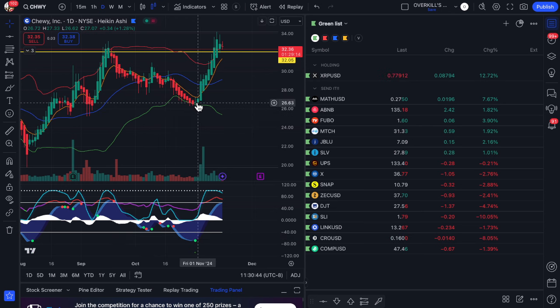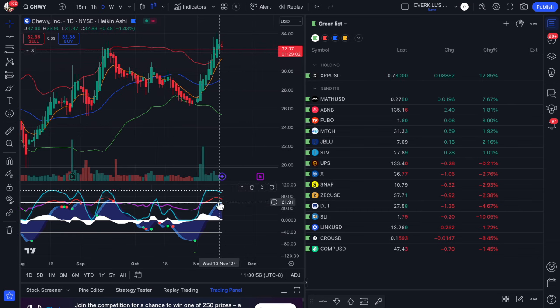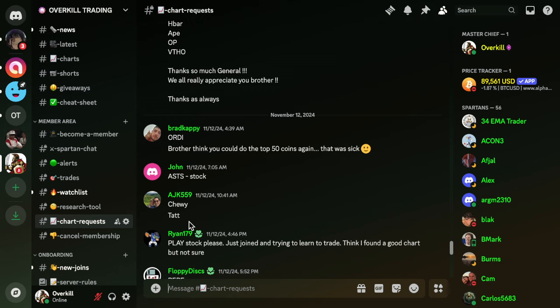So that was a great entry right there at 26. But again, we're up 10 bars in a row. So this is where we'd be looking to take some profits or set a stop loss. Because if 32 breaks, I would sell this one, AJK. I'd take some profits. And you can see where the wave's at right here, back in the same area where it was in September before it had that big sell-off. So I'm a profit taker on Chewy at these levels.